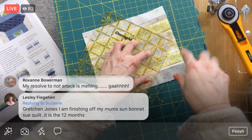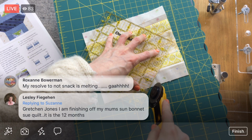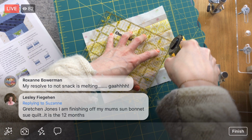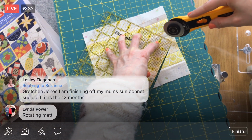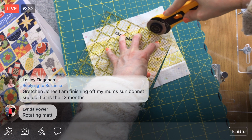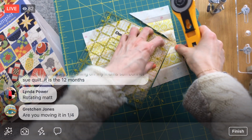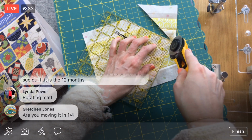And this is all scrap, I think, so we don't need to save these. But all right, we're going to go like that. Ooh, scary. And whew, all right, cut one. Ooh, I didn't get it quite somewhere.